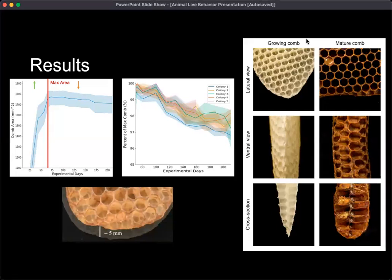Lastly, we took a cross-section of each piece of comb using a hot knife, and we can see that the growing comb comes to a sharp point, while the mature comb has been smoothed over and rounded along what once was the leading edge. For the last aspect of my results, I wanted to know if certain colony factors affected the amount of comb that was reduced. I found no significant connection between comb reduction and the perimeter of comb, the comb area, whether the frame was in the center of the nest or on the edge, or the distance from the entrance.